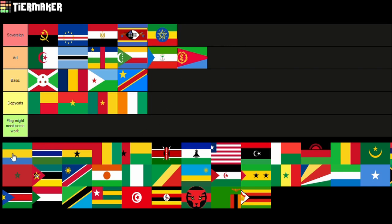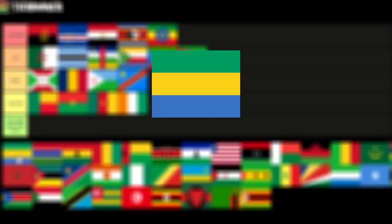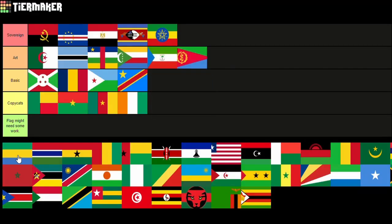Next up, we have Drapeau du Gabon, better known as the flag of Gabon, which has a very basic design of the tricolor horizontal bands of green, gold and blue, with the green representing the natural resources of Gabon, the yellow being representative of the equator and the sun, and the blue being representative of the sea. And with its lack of any distinctive character, I will be leaving it into the basic tier.